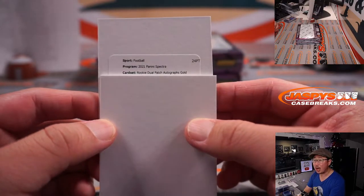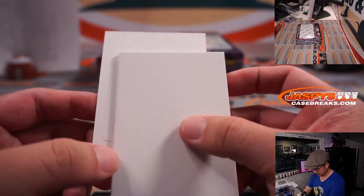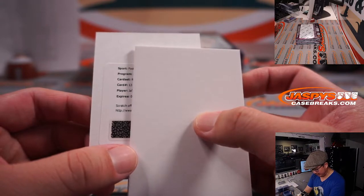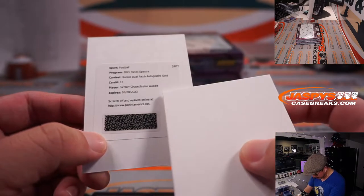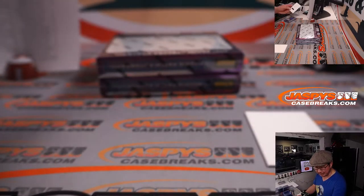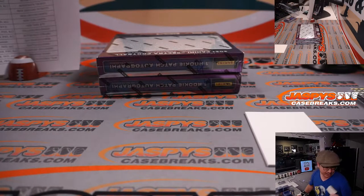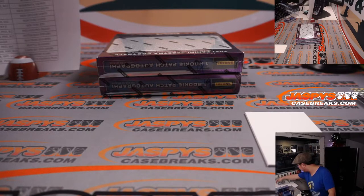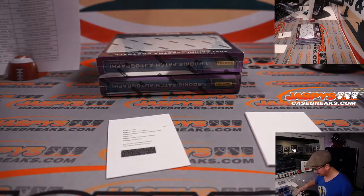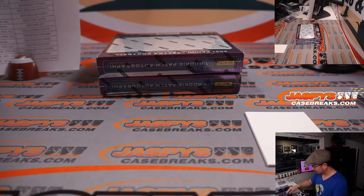Rookie dual patch autographs gold. J. A. Mar. Chase. And Jalen Waddle. Whoa. One happy person, one sad person. Cincinnati is part of that Jacksonville group. So Cincinnati 0, Mark L. You've got a shot at it. And Miami 0 is over, way over here. Miami 0 is Robert Runkle. One really happy person, one really sad person.